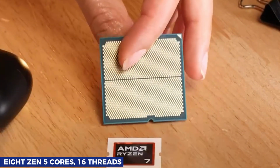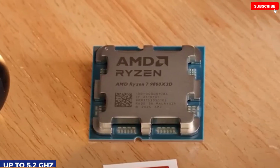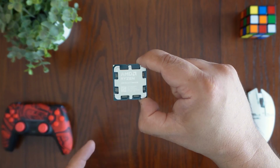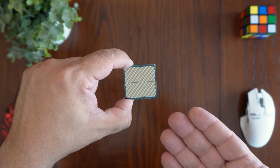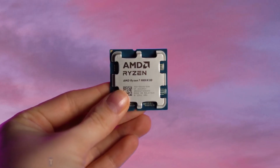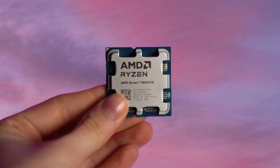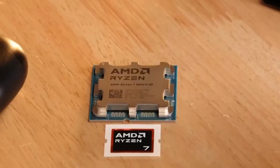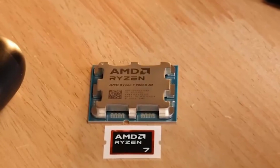With 8 Zen 5 cores, 16 threads, and boost speeds climbing up to 5.2 GHz, the Ryzen 7 9800X3D is a powerhouse tuned specifically for gaming excellence. Thanks to AMD's revolutionary 3D V-Cache technology, now refined with a 96 megabyte L3 cache cleverly stacked underneath the compute die, this chip consistently delivers top-tier frame rates and silky smooth 1% lows, even in the most graphically demanding scenarios.